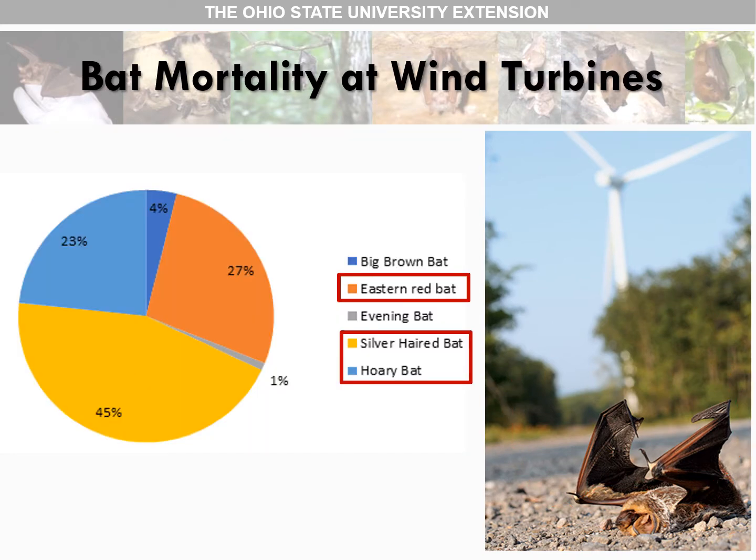Here you are looking at Ohio bat mortalities at wind turbines. We see that red bats, hoary bats, and silver-haired bats have had the highest mortalities. Some of our other bat species have also been killed by wind turbines, but they make up a much smaller percentage. So it's our migratory solitary bats that are at the most risk.